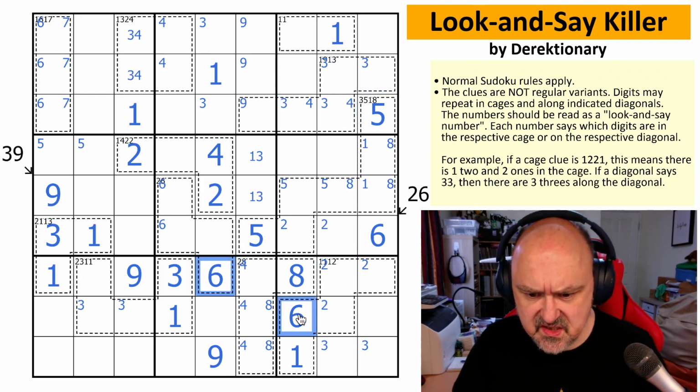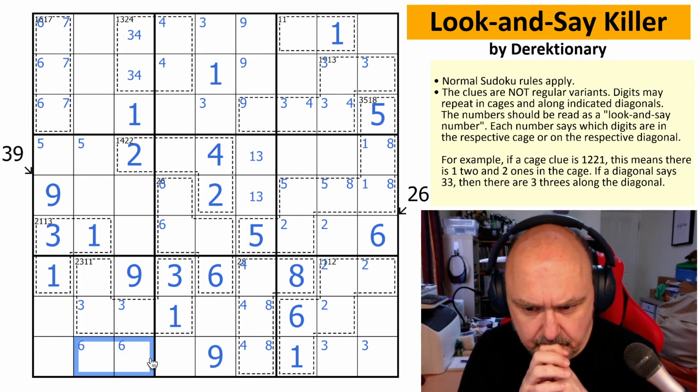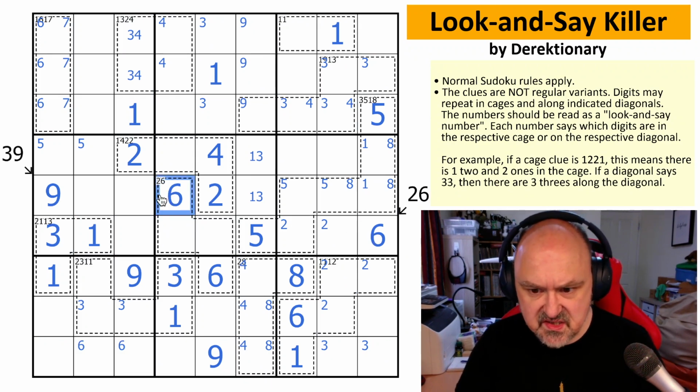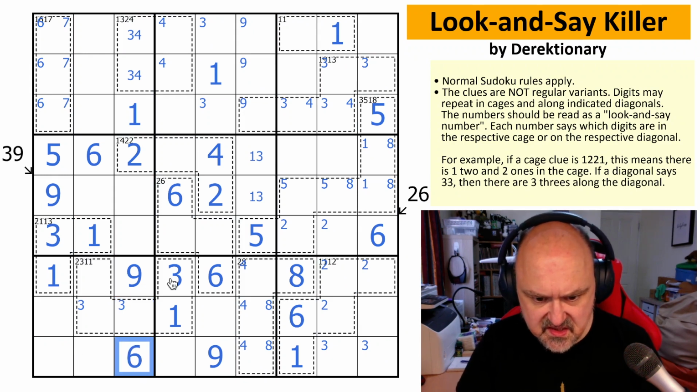Okay, so 6 and 6 put 6 down here, but I can't put it there because of the 6 sevens up there. So 6 goes into there. Oh, this 6 looks over. That can't be a 6, so this is a 6. That puts 6 in one of the... This becomes a 5-6 pair, but I can't put 6 there. So this is the 5 and this is the 6. This means that this is not the 6 and this is the 6.